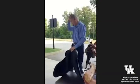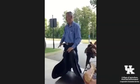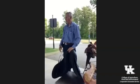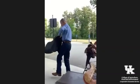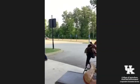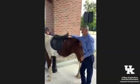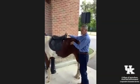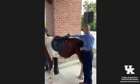Does anybody have any questions about any of that? I have a question about the pommel. You talked about the pommel needing to be wide enough. What are we looking for? Are we looking for the width of the gullet as it sits on the horse's spine? So you want the gullet to be wide enough at the horse's spine. Must it be on either side of the spine by a certain width, or is just being on either side of the spine good enough? Yeah, if you've got about a half inch or an inch of clearance on either side, you're good.